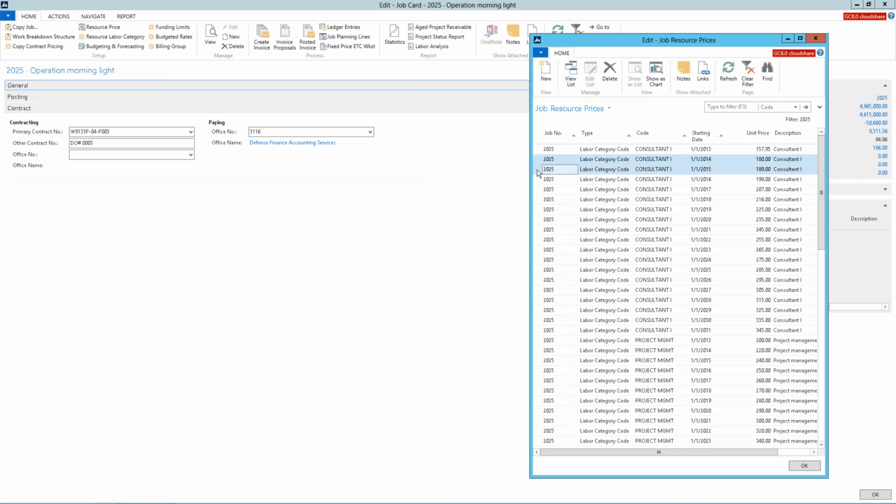So you can see that that consultant 1 labor category is entered in there multiple times with multiple starting dates. So that's how the system knows at what point the bill rate changes. So I don't need to go in and update it, and I don't need to have different labor category codes because it has that effective date. Now the second thing is each resource gets assigned a corporate labor category code, but on each job they could perform under a different labor category code depending on the work they're performing and also the requirements of that particular labor category code on that job.